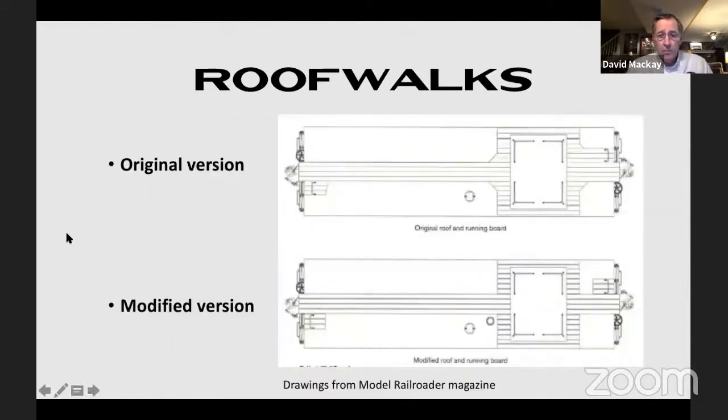Here are some drawings of what the two different versions look like. You can see the bevels on the original and the full roof walk on the right-hand side, and the later simplified version where there's a gap between the ladder running board and the cupola running board, and it's all squared off.